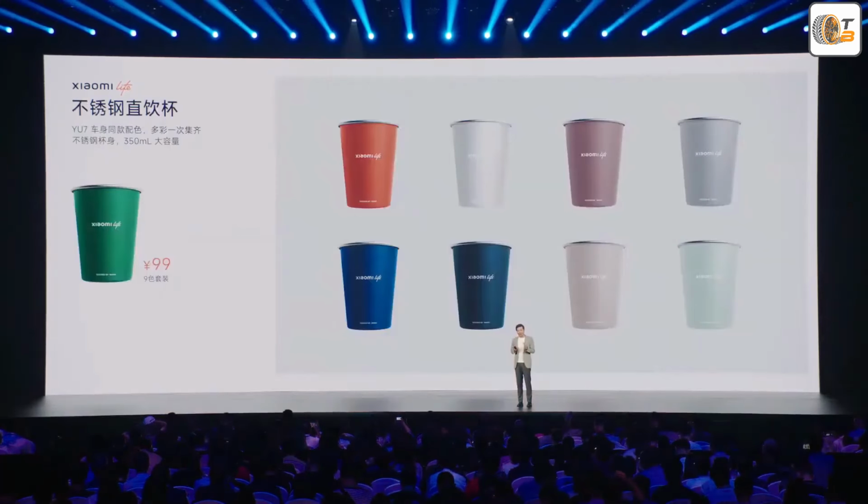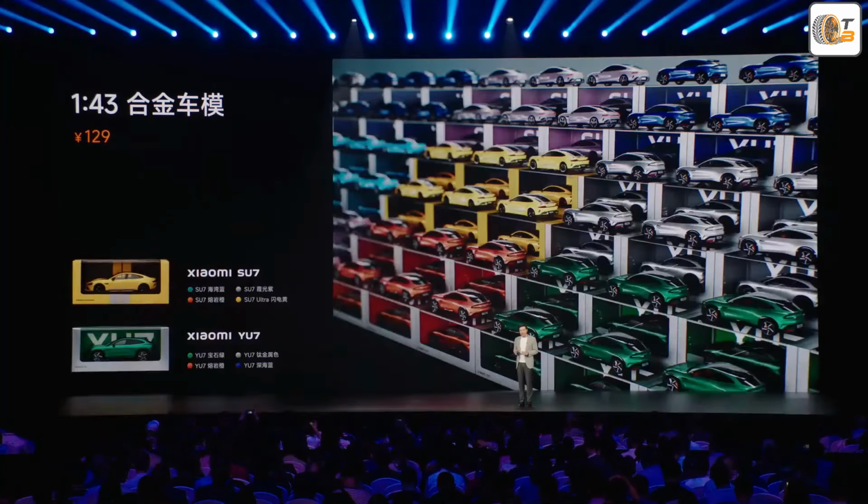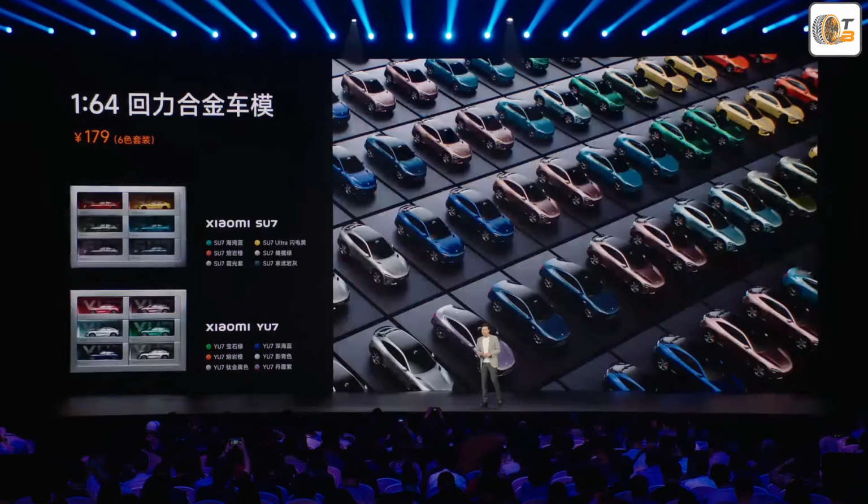We also have the stainless steel cups. So it comes with 9, and the price is 99. And we also have 1 to 18 aluminum alloy car model. So we have 4 colors to choose from, and also 1 to 43 alloy car model. It is very portable, and it is perfect for collection. So this is the price of 129. So we are giving a very honest price.